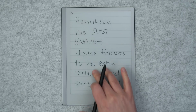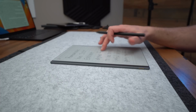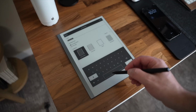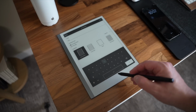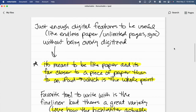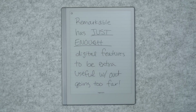And what I've really come to like about the Remarkable here is that it has just enough digital features to be very useful, extra useful, without going too far. So it does have things like infinite pieces of digital paper. You can scroll infinitely, or you can create new pages and never run out. You've also got folders for organization and hierarchy. There's a variety of tools, including like a highlighter. So when you highlight on here, it obviously shows in e-ink, black and white, grayscale. But when you show that in the app that syncs on your Mac or your iPad, it actually shows up as a yellow highlight. But it's not too much. It's just right, not overly digitized.